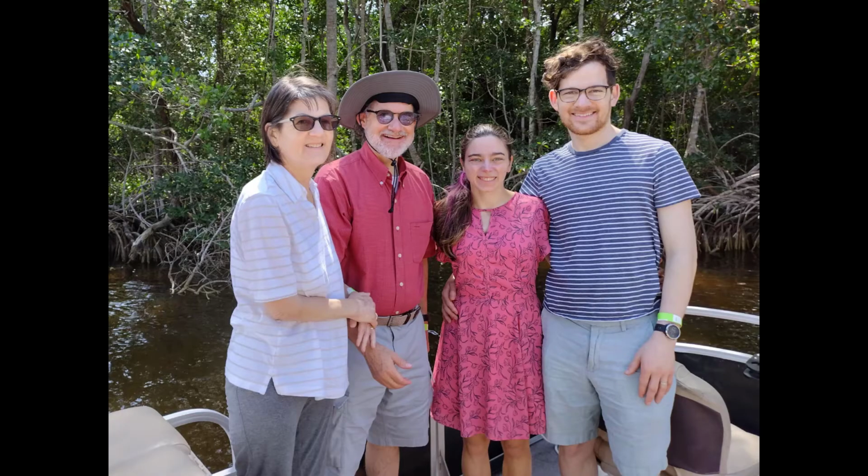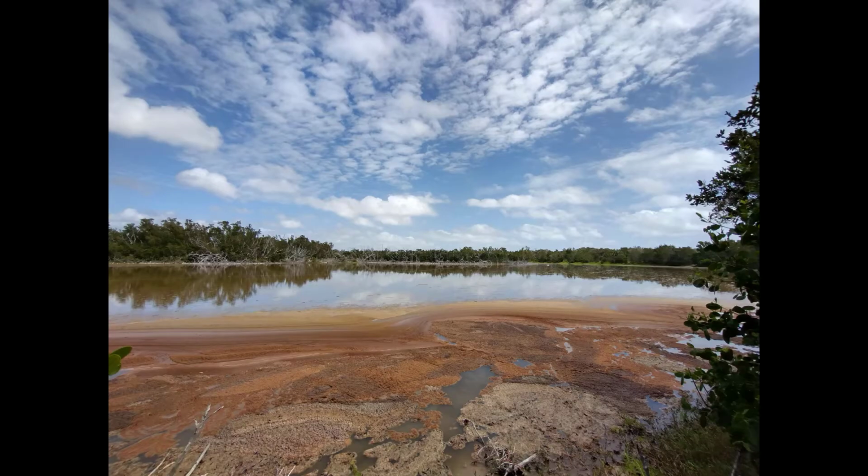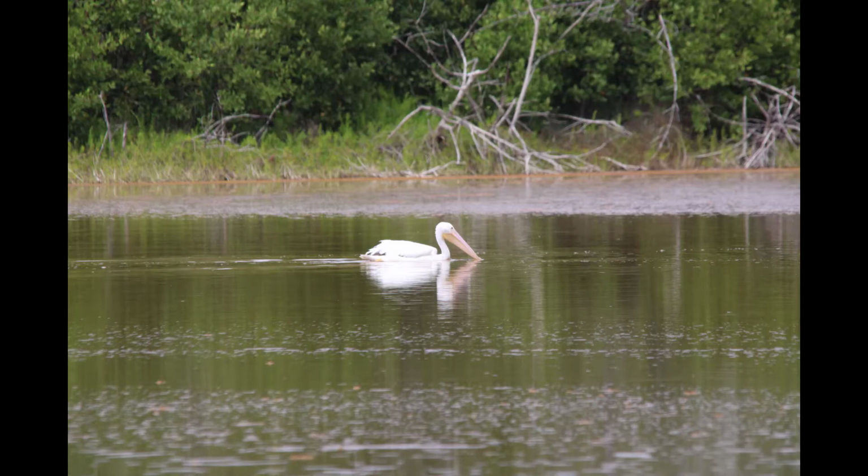Near the visitor center, a large male croc dominates the local ecosystem. He kills competing males that come into the neighborhood. We saw one fresh carcass a vulture was snacking on. We also took time to do a short walk around a small saltwater lake called Eco Lake. There we saw a white pelican that seemed to have the lake to itself.